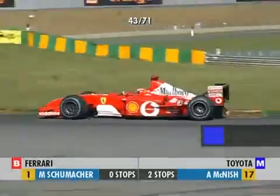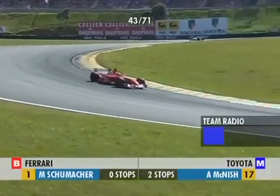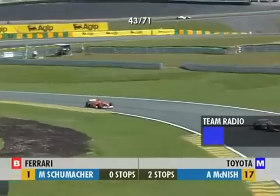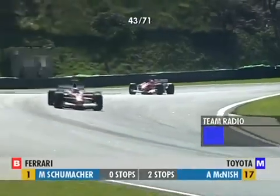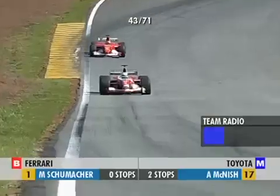He will be warned that the race leader is coming up behind him, and at the first opportunity, McNish pulls over. I thought he was going to pull over to the left. He will do so, not down to this left-hander, but into the next right. He's getting the signal to move out of Michael's way, otherwise they'll get a fine. And it's a difficult section of track. Allan, you have to let Schumacher pass. I'm sure Allan will do it.